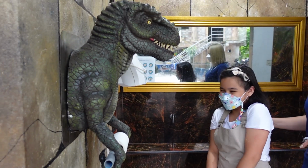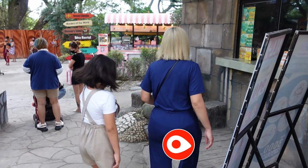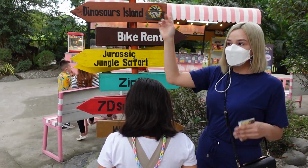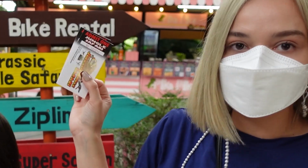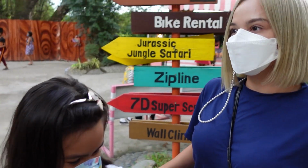Ayan, so eto, this is going to Insectlandia. Doon daw ay papunta sa Dinosaur Island. Pero dahil gusto namin makita talaga ang Dinosaur Island, doon muna yung pupuntahan natin. Then kumuha na rin ako for Jungle Safari. I think exciting to. Okay, let's go. Tara na.